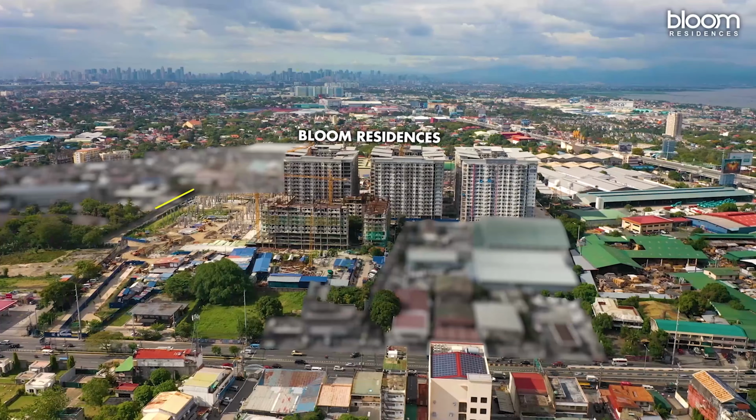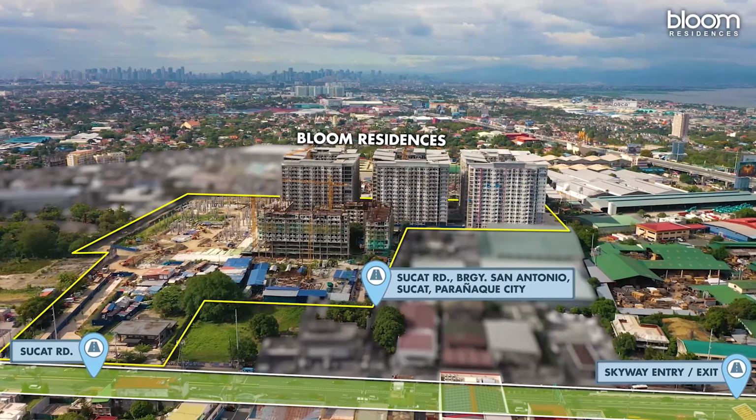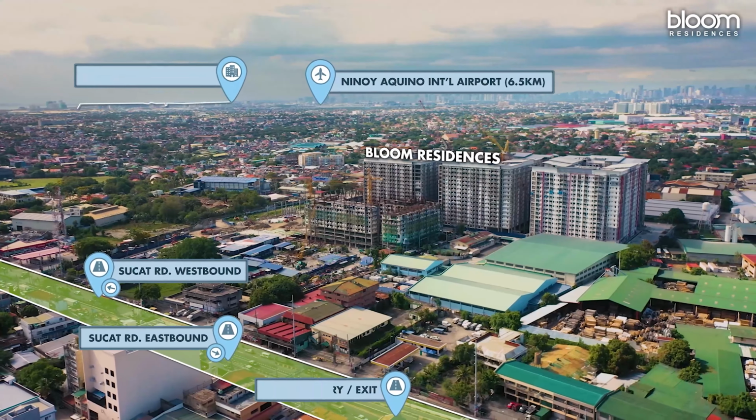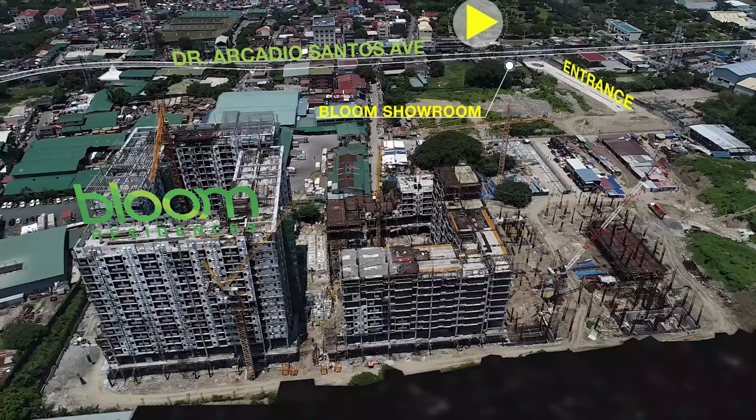Thanks, Miss Abby. Now, let's talk about the location of Bloom Residences. Bloom Residences is located in Sucat, Parañaque. You also have a direct access sa Skyway, kaya 5 to 10 minutes lang, nasa airport ka na. You don't have to worry about traffic kasi pagbaba nyo lang ng Skyway, nandun na agad yung Bloom Residences. It is along Dr. A.